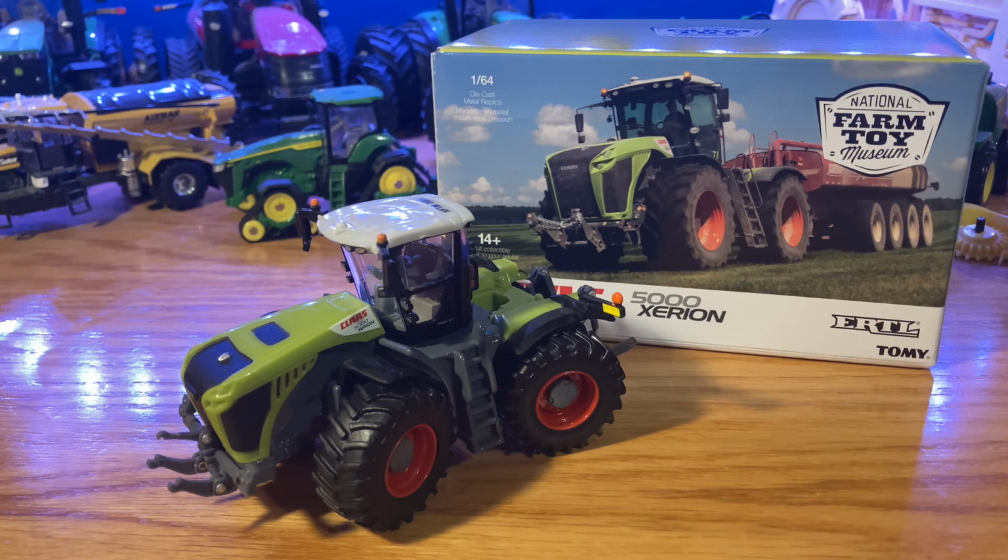There was apparently a chase unit. I didn't even know that there was a chase unit, but apparently there was a gold chase unit. I don't know how many were made. Must have been a pretty low quantity.